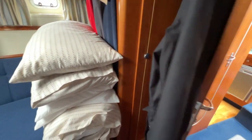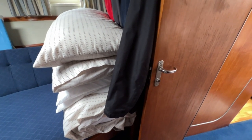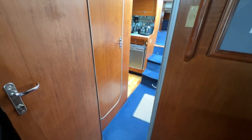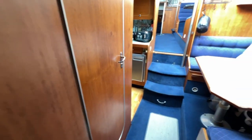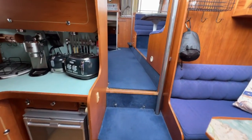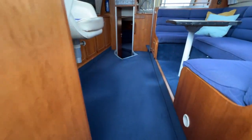This boat has had lots and lots of recent work done, all articulated in the advert. Lots of investment has been placed in her, modernising her, having all sorts of stuff done to her. So she really does feel like a place to be. And as you can tell, I really like her. But let's make our way back to the saloon.